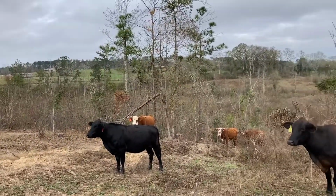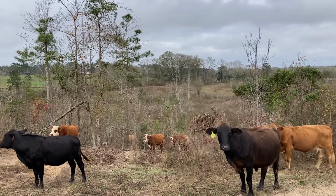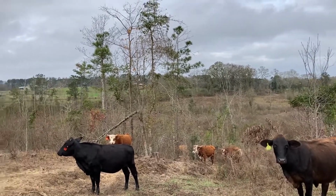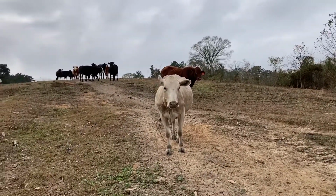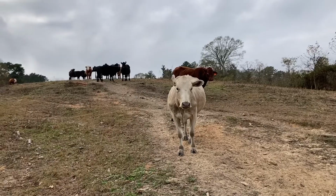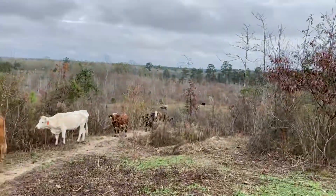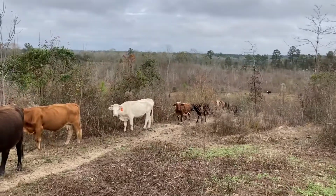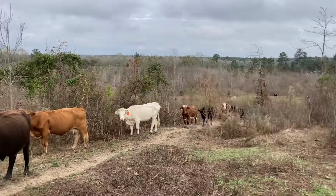Over here checking cows this morning. We've got several that are pretty close to calving, and we have them in this field that is basically a cutover that we're in the process of cleaning up. They are looking pretty good, but we sure are ready for some calves to start dropping.